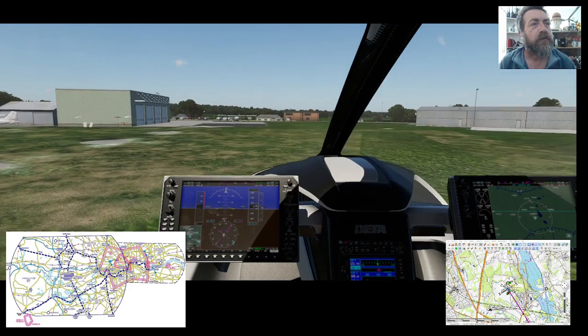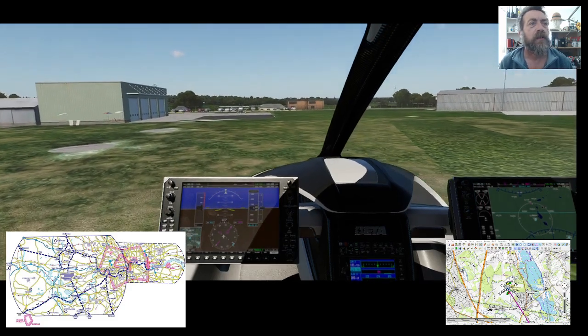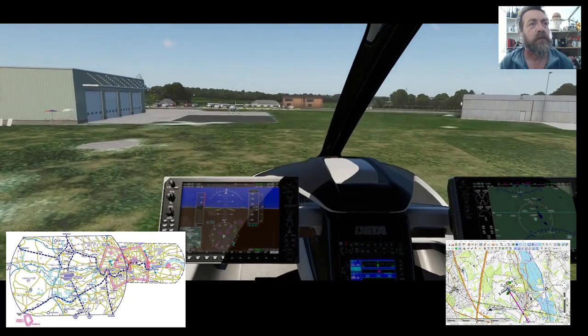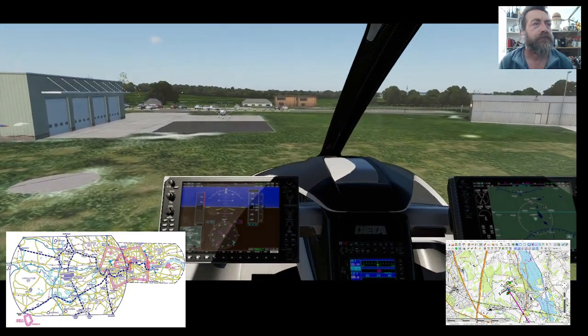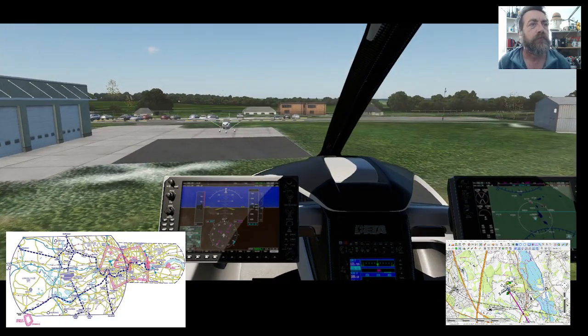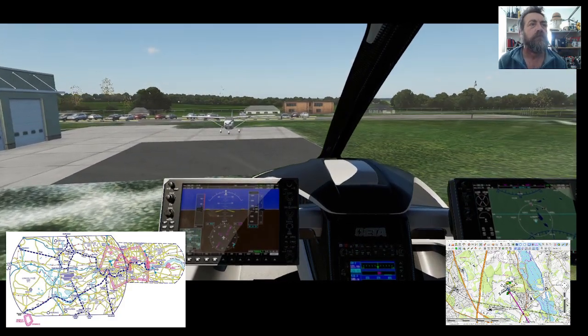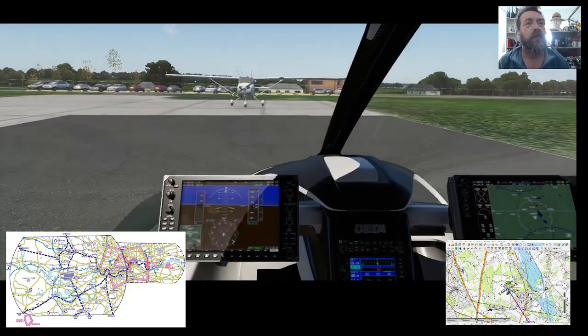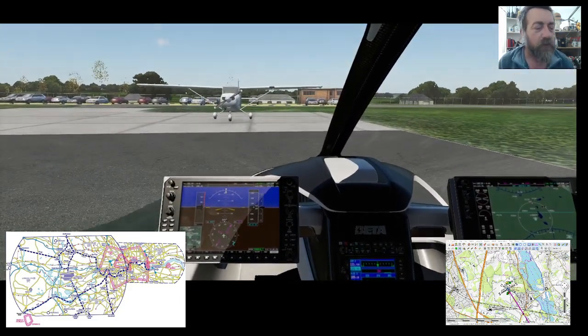Throttle control at low level on this thing's quite hard. Don't really know how low we are. That's too high. That was a terrible landing. That'll do. Right, here we are, ladies and gentlemen.